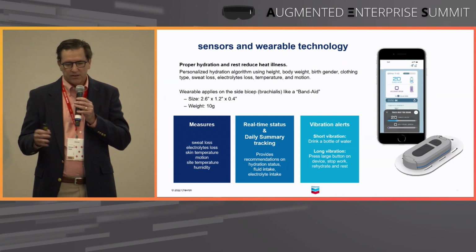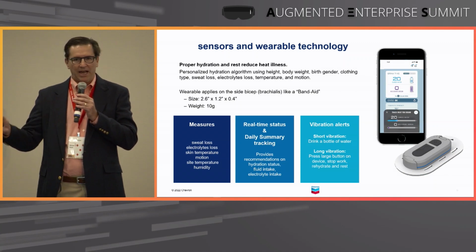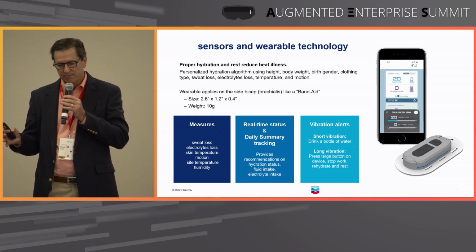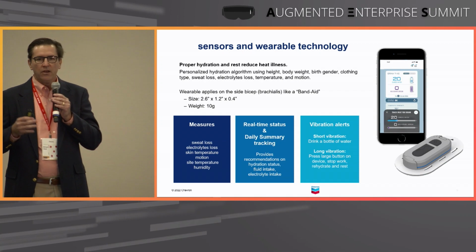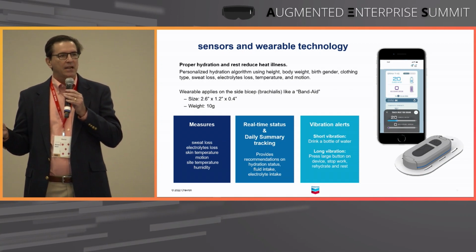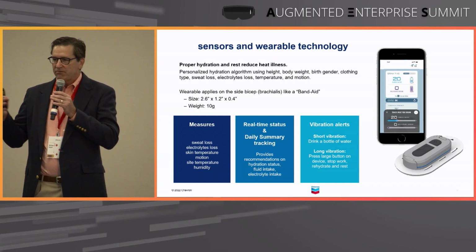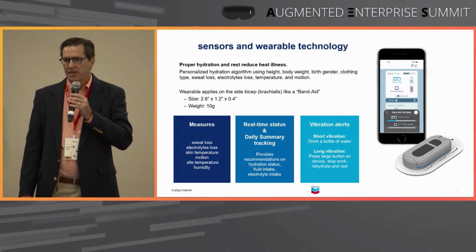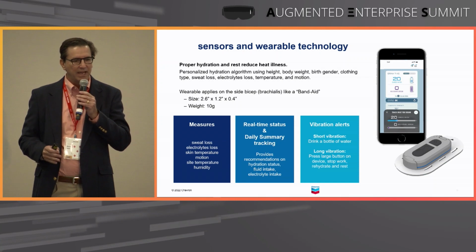And then what we're trying to do is have real-time status so that people know on the spot how much fluid they lost, so they know what to replace. And we've also added some vibration alerts. If you get a short burst, that means you've lost a bottle of water, 16.9 ounces, a typical bottle. A longer vibration means someone has lost 2% of their body weight. So we're trying to help them say, you know what, you need to take a break and rehydrate.